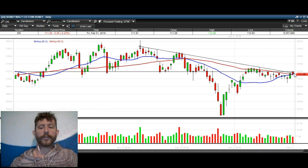Okay, it's kind of trying to do that right now. You can see there was resistance there, there, here, there, there, and even just last week. So if we close above this level here, guys, I definitely think this is going to be headed higher.